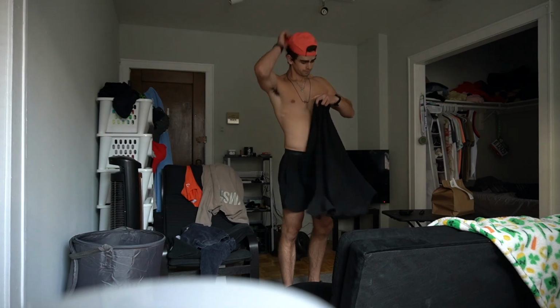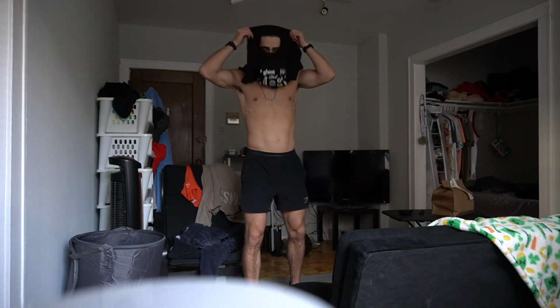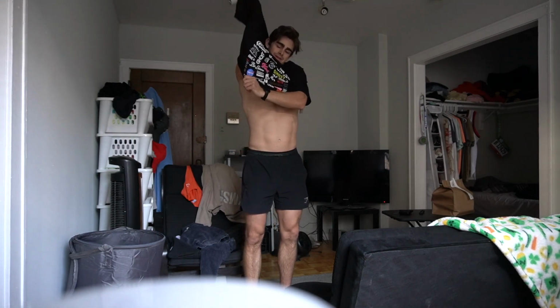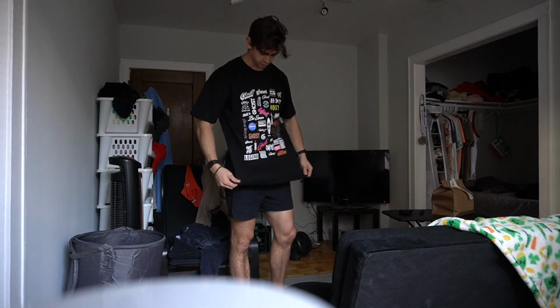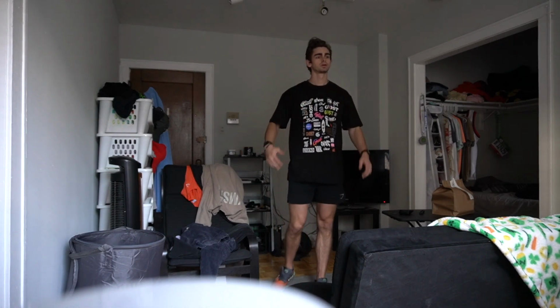So we're gonna try this on and see how this fits. One thing I'll say about Ghost and their merch is that the sizing is not consistent whatsoever. Let's see how this XL fits. Yeah, it's baggy, big. But yeah, it's pretty dope. I like it. It's a good pump cover with the XL size.